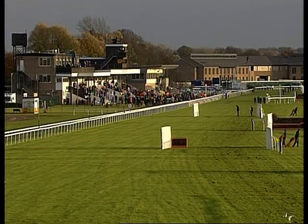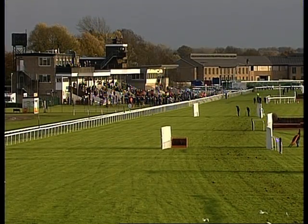Starting prices on our 5th race of the afternoon. The winner was number 3, Belle De Fontenay at 10 to 1. Second horse was number 1, Synth Davis at 3 to 1.